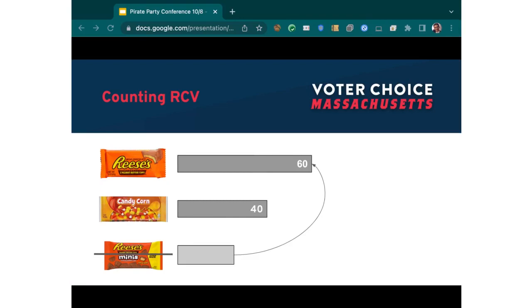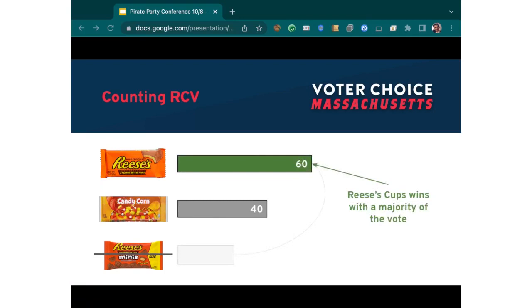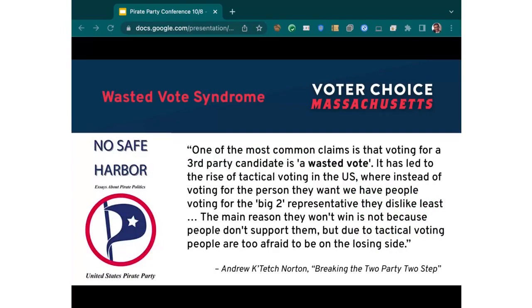So this was all about candy, but how does this impact politics and parties that are not one of the two major parties, like the Pirate Party? Well, this was discussed and presented pretty eloquently in an essay by former Pirate Party leader Andrew Norton, Breaking the Two-Party Two-Step, where he talks about what's referred to in the essay as the wasted vote syndrome.